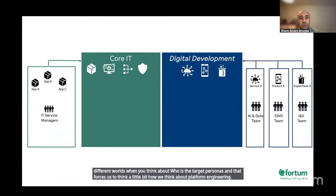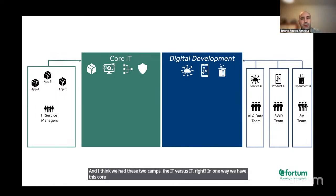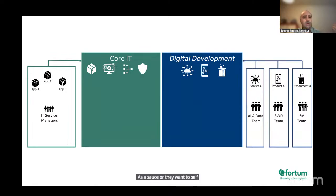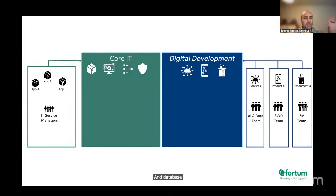And I think we had these two camps, the IT versus IT, right? In one way, we have this core IT area and the other, digital development. In the core IT area, you usually have different service managers that have different applications or services that are usually off-the-shelf software, that they are either using as SaaS, or they want to self-host it in public cloud or in data centers, depending on the use case, of course. But it's typically very simple from an infrastructure point of view, fairly straightforward. You know, a VM, a container, and a database, and that's pretty much it in most of those cases, right?